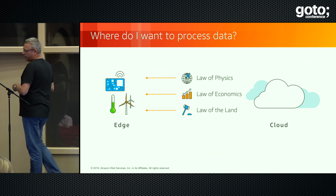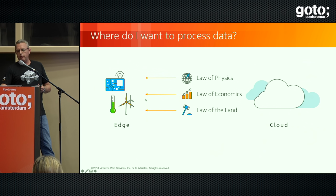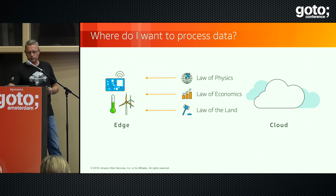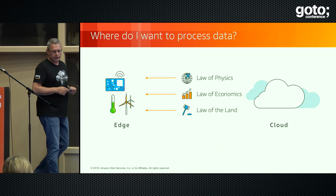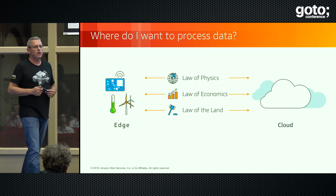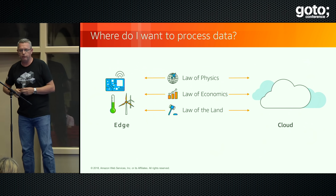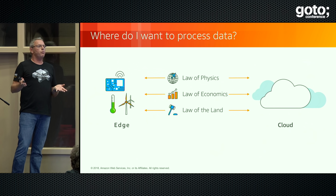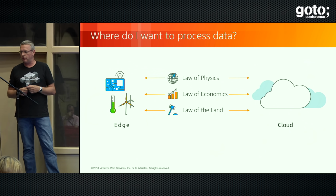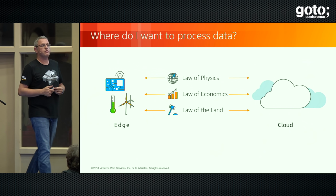Usually when we're talking about these laws, we're talking about them in the context of pushing the decision to the edge. But the reality is slightly different. It works in both directions. I think I mentioned it already regarding the law of the land, if you need a mandatory copy of your data in the cloud. So it's not binary anymore, where you need to take this one decision.